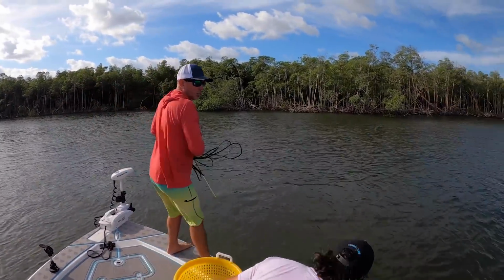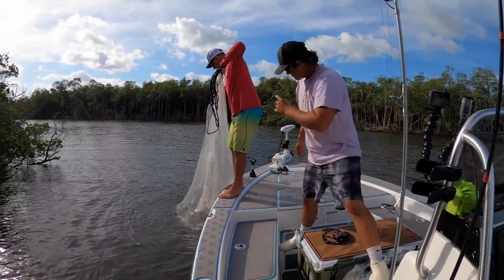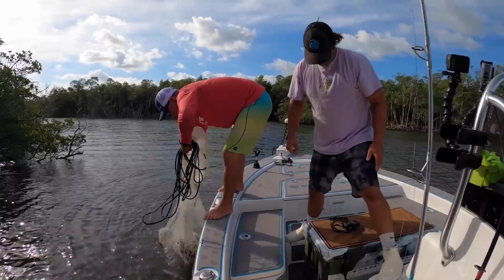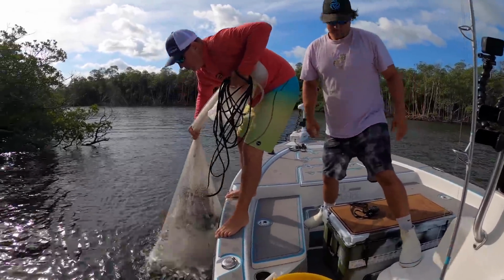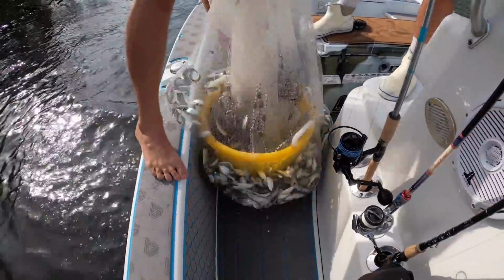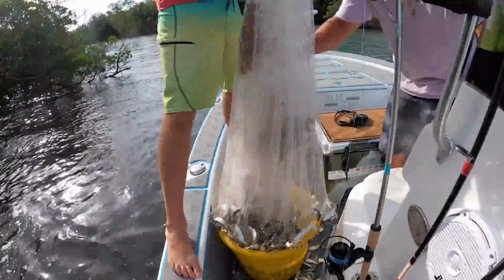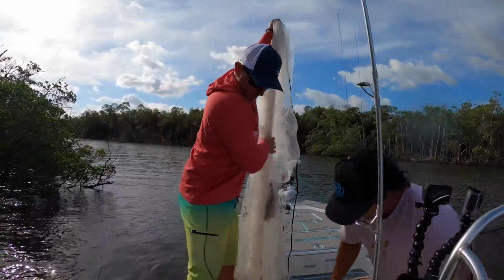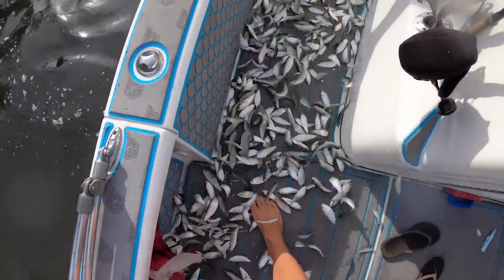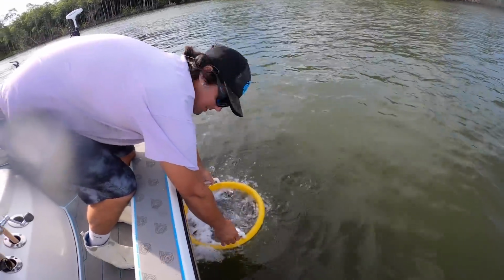We will take these baits we just caught and we'll actually chum the snook up with them. Now, one thing I recently started doing is I got this basket so I can dump the bait in the basket, then dunk the basket back in the water. Oh, wow. That's like a 50 pound throw of bait. There's too many to put in my bait well at one time. Dunk it in the water real quick. They're tickling my feet. Dump them in the bait well.